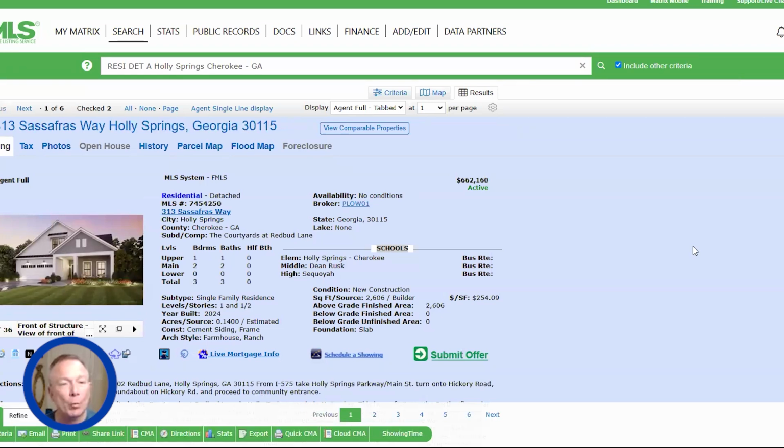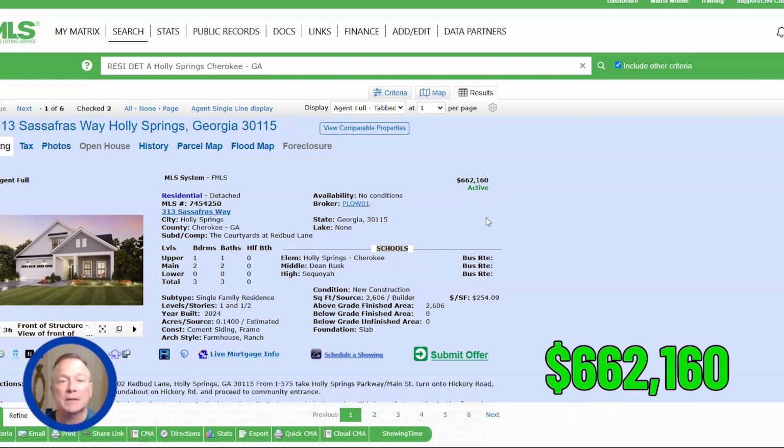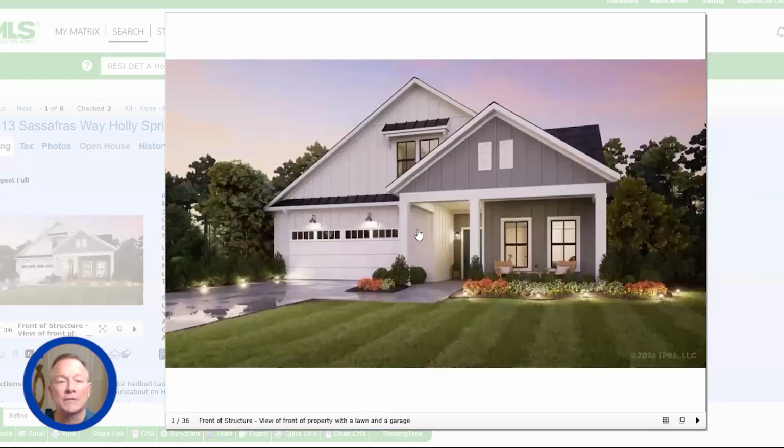It is a ranch style community. They only build ranch style homes in this community. It's called the Courtyards at Redbud Lane. This home is listed for $662,160. It has 3 bedrooms, 3 full baths. It is a ranch style house. It has a little bit over 2,600 square feet. And it does have a loft upstairs, but there is a bedroom and a bathroom up there.